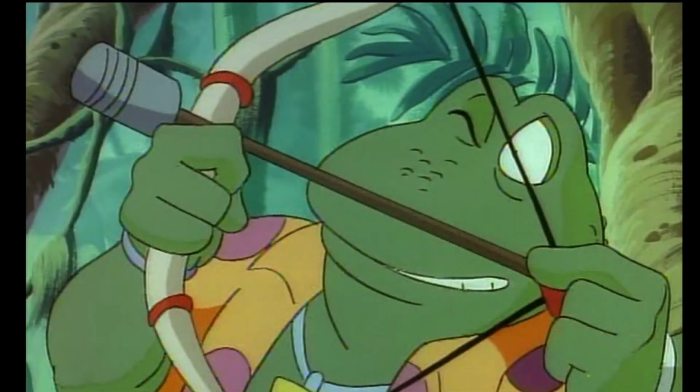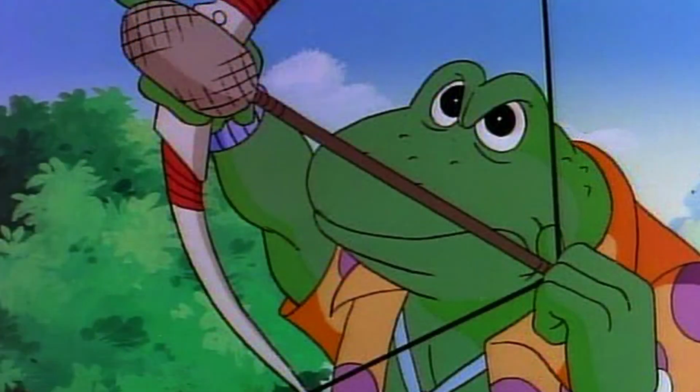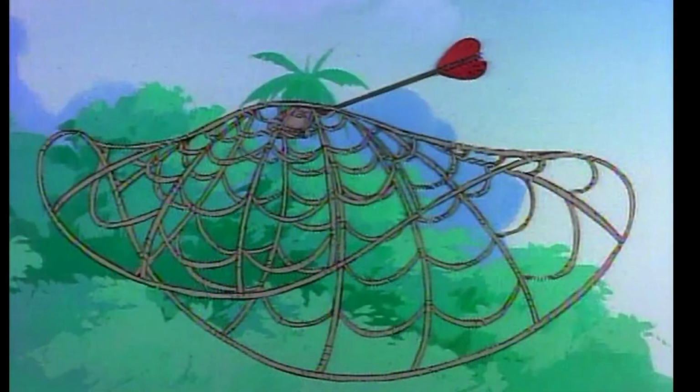Then he uses another, I think in the Leatherhead episode, he uses an arrow, and when he shoots it, it actually creates smoke, because they're trying to blind the Shredder and Bebop and Rocksteady so they can't see them. And then last, he uses this arrow in the Leatherhead episode, and when he shoots this, it actually releases a net that falls down and captures Leatherhead.